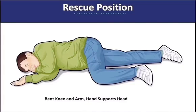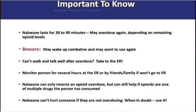Place the person in the rescue position shown here as soon as you can. The position will keep their breathing passages open and keep them from aspirating if they vomit. It is important to keep in mind that naloxone in any form only lasts between 30 and 90 minutes, and depending on the level of opioid in the person's system, they could overdose again. They may also wake up combative or may want to immediately use opioids again, so it's important to stay with them. It is important that they go to the ER for monitoring and further medical support, especially if they can't walk or talk normally. If they refuse to go, a friend or family member needs to stay with the person for several hours to make sure they don't overdose or use again.